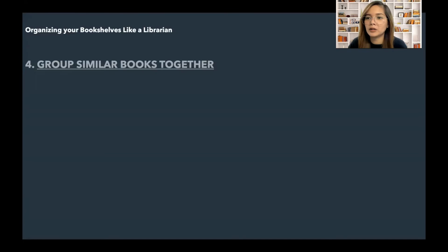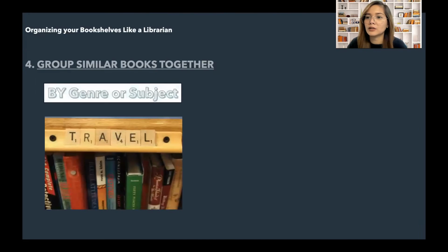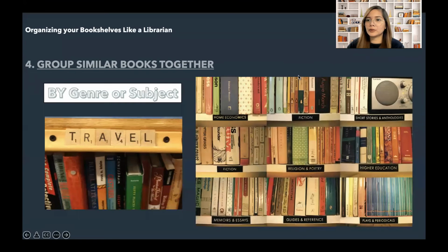Next is grouping similar books together by genre or subject. Organizing your books by genre or subject makes it easy to find the right book for your current need, mood, or interest, so you'll know exactly where to look when you need something at the moment. So here you can group your travel books together, your cookbooks, storybooks, English literature novels or essays, and so on, as shown in this example.